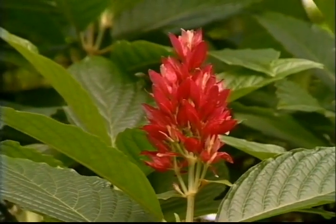Yeah, beautiful tropical plants. What a great place to visit. Rick, thanks very much for sharing it with us. All right, my pleasure.